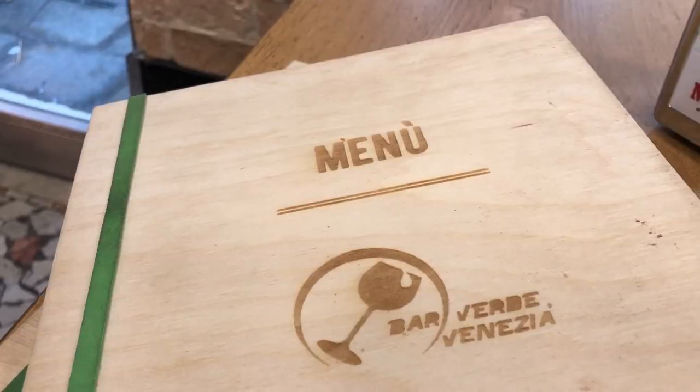Okay, it's Cafe Florian. Let's go. Yeah. It's a little bit on the expensive side. It was like about €10 for a coffee. Oh, time for a nice little coffee break.